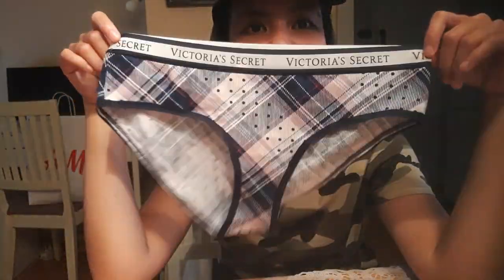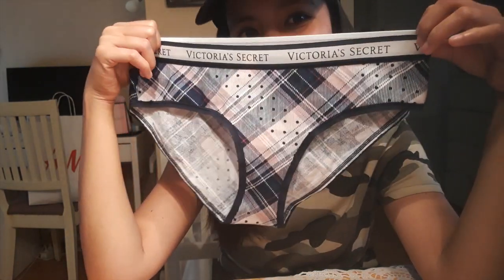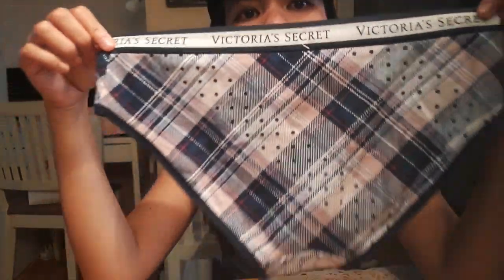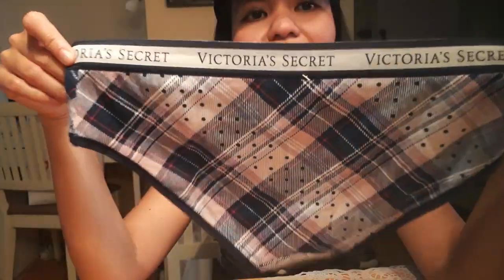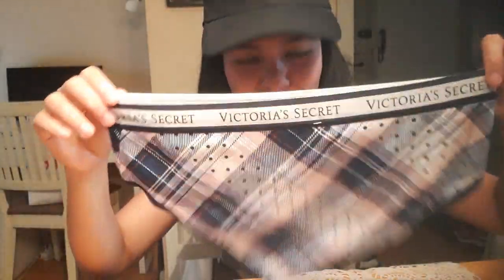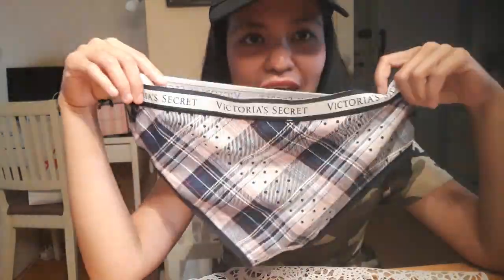Alright, the third one. Look at this! Oh my goodness. I do have the checkered one again. And there are dots here. It's super nice, dots. And of course, it says here Victoria's Secret. And here's the back. Look, super nice, super cool. Oh my goodness, look. I'm so excited to try this on. The three undies we have. And let me know if you love this kind of brand and this kind of style.